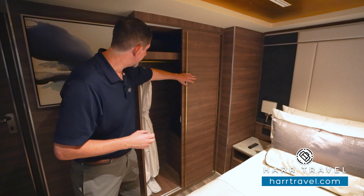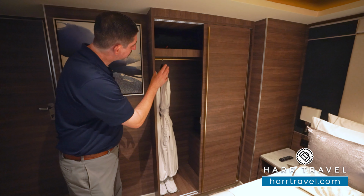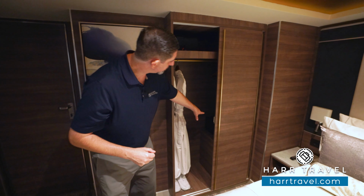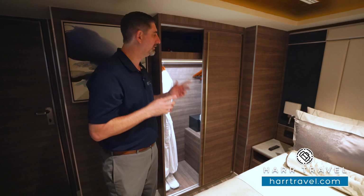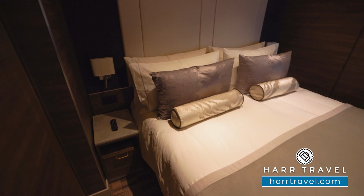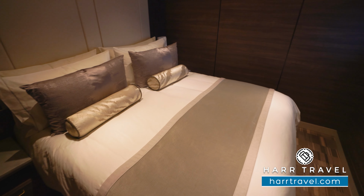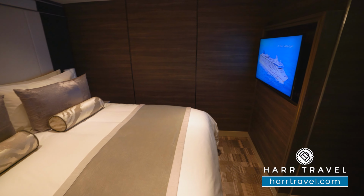Speaking of that, you're gonna find your main closet here. You've got hanging storage all the way across, those extra comfy, highly upgraded bathrobes and slippers. And in here, you'll also find your safe. Perfect size for a passport, wallet, or a small tablet. Not quite big enough for a laptop. Now, across from the bed, you're gonna find the first of the flat panel TVs. Once again, that redundancy of having another one in the living room is a really great touch.